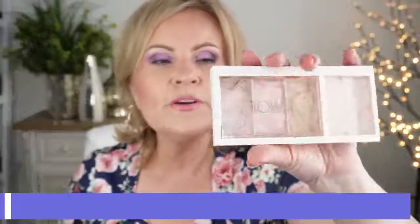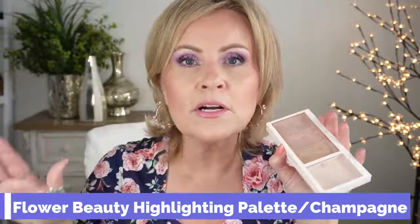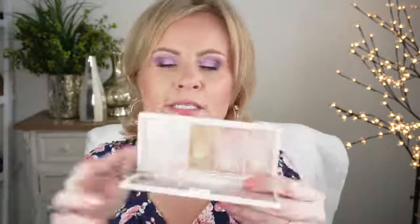Now, another one that I think can do no wrong is Flower Beauty in these palettes. There are two different palettes now of this. So if you are more on the dark skin side, they do have a darker one, which I think is so good. Mine, of course, is in the light because I'm almost see-through pale, but I love that it has these three colors in here. You get the champagne, you get the pink, and then you get the goldish color.